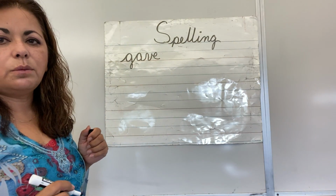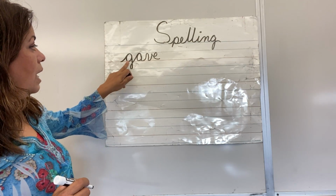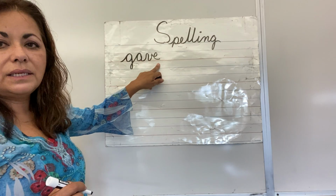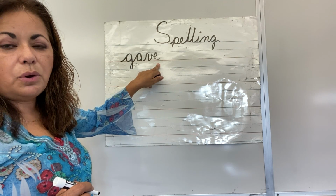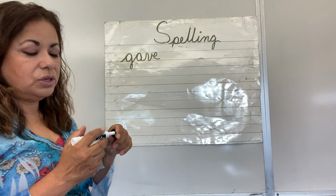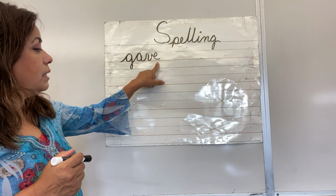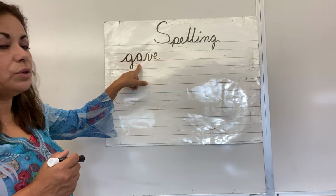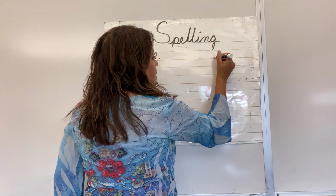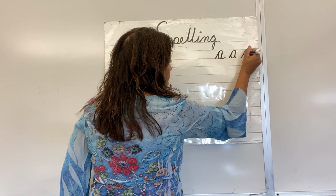Gave, 1 syllable. Okay, so we have G, A, V, and a silent E. Why do you suppose we use a silent E? In this case, there's two reasons why that silent E is there. Rule number one is it's there to tell the vowel to say its second sound. Because remember, A says A, ah.